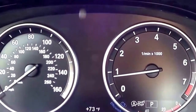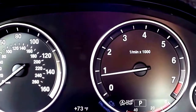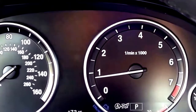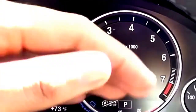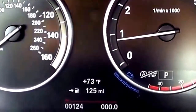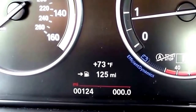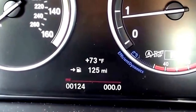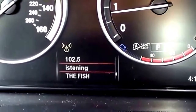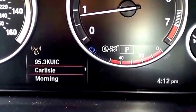Now, coming to the gauges for the X3, they're fairly simple, fairly basic too, but it gets the job done without hassle. You do have your RPM gauge right there, then your speedometer, and then your fuel gauge. And then coming down there, we also do have your exterior temperature readout, your trip odometer, and then also something pretty interesting. You can actually change the different radio station from here, and then your different media source as well.